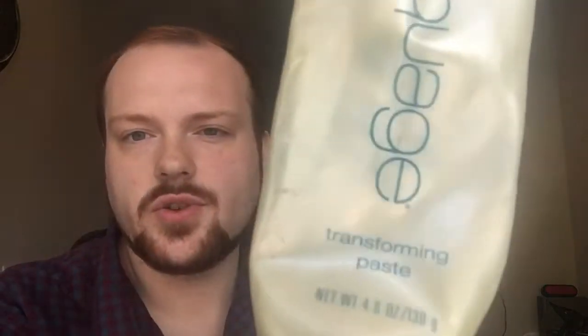All right, girls and guys, whoever's watching. Next up, we have Aquage Transforming Paste. You can tell I love Aquage. But this stuff is amazing.